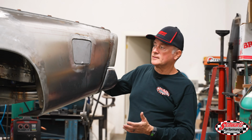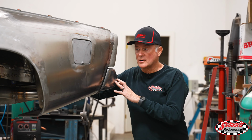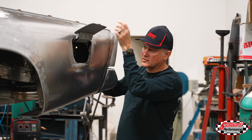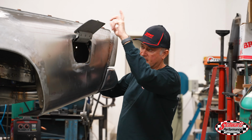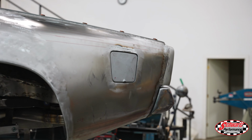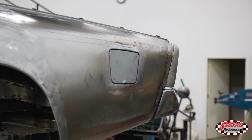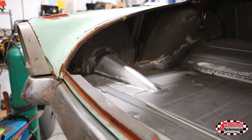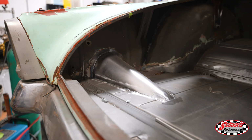The customer wanted to maintain the factory gas filler door, so we've fabricated that into this new quarter panel, the factory flip open thing. We've also modified the trunk floor to have the filler neck pass through under that, and that's what we've done on this one.